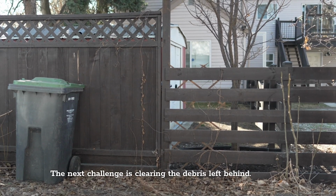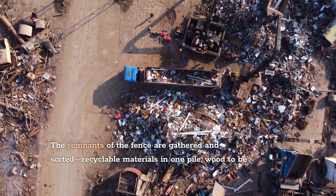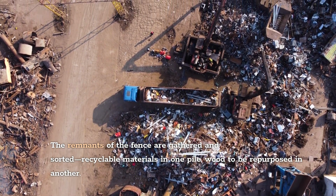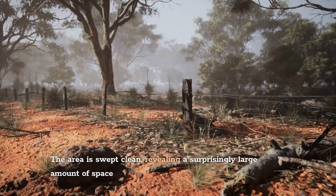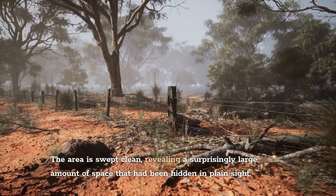The next challenge is clearing the debris left behind. The remnants of the fence are gathered and sorted, recyclable materials in one pile, wood to be repurposed in another. It's a reminder that even as things are torn down, they can still serve a purpose. The area is swept clean, revealing a surprisingly large amount of space that had been hidden in plain sight.